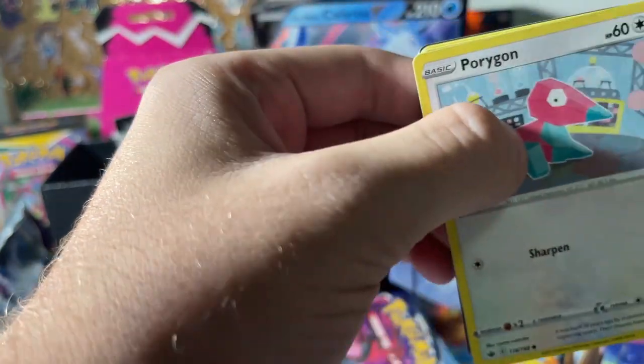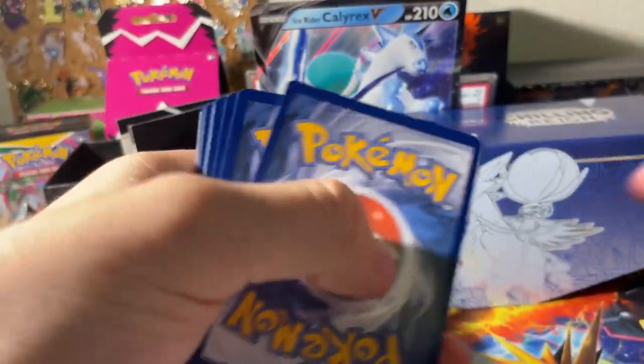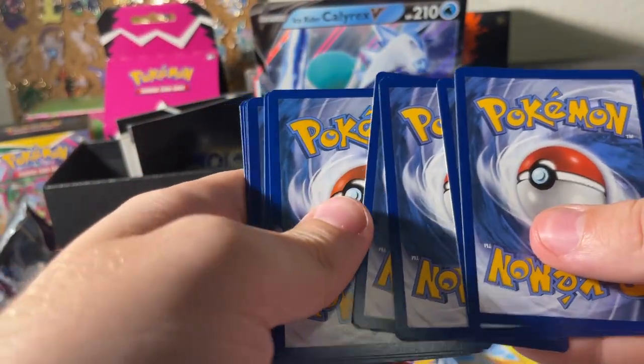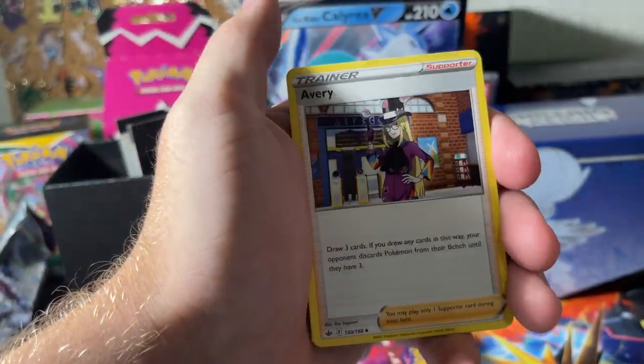Need to find some good stuff here. So we got a green code, love to see it. Also, let us know how you guys are doing. Have you been collecting lately?